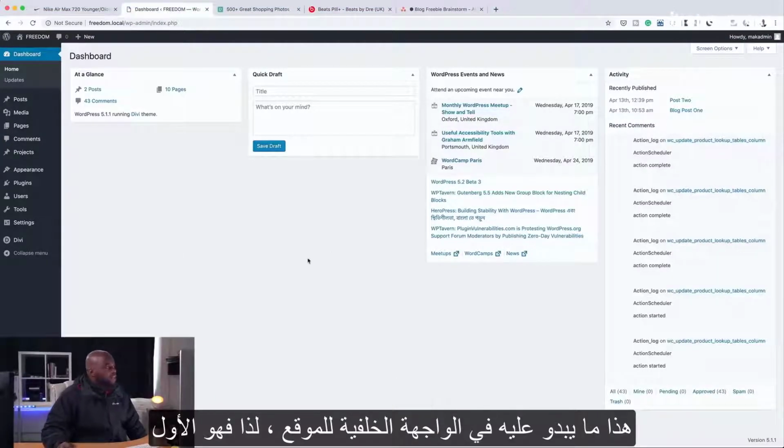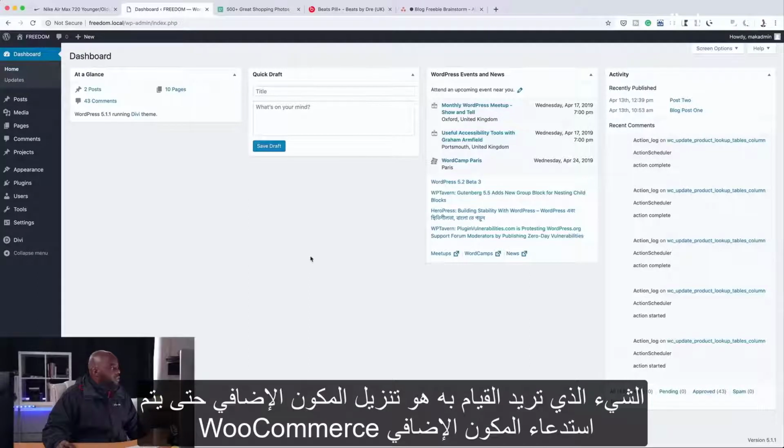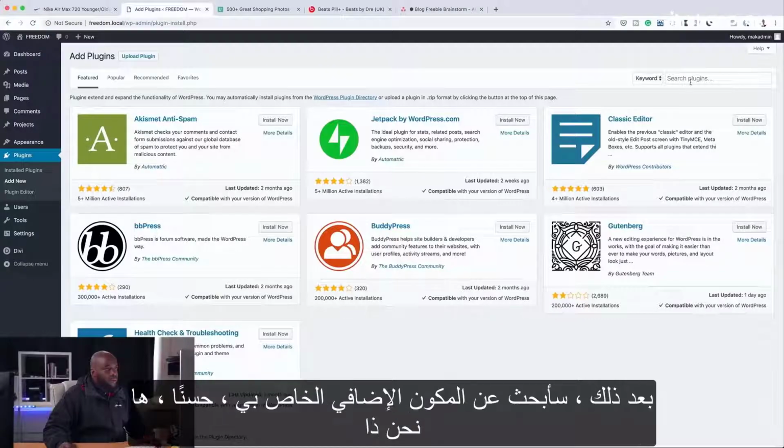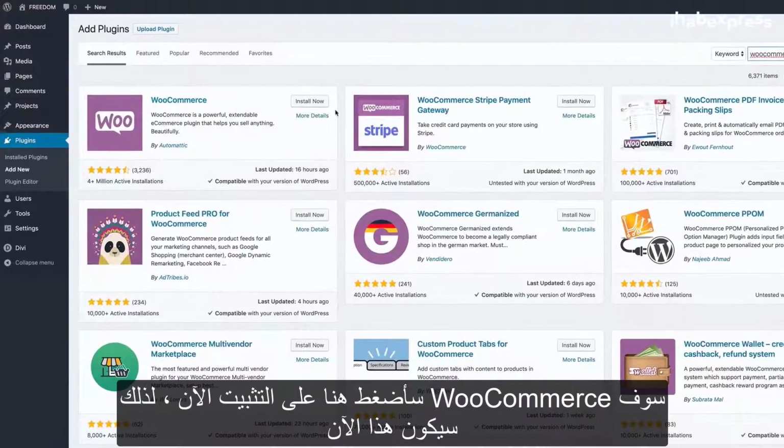Okay, so over here on my website, this is what it looks like in the back end of the website. The first thing you want to do is to download the plugin. The plugin is called WooCommerce. It's free. So I'm going to come over here to plugins and click on add new. Next, I'm going to search for my plugin. Okay, so here we go. Here it is, WooCommerce. I'm going to click here on install now.